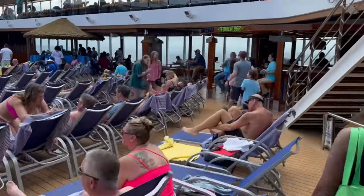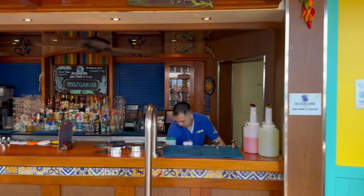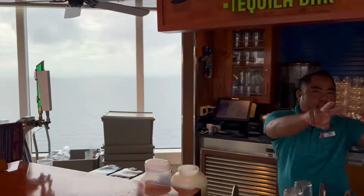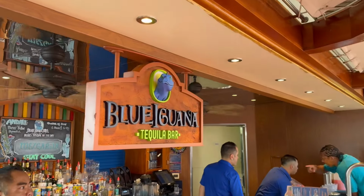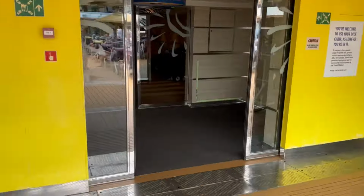And just across the way is the Blue Iguana Tequila Bar. And you don't have to make a guess on that one. Tequila is the featured liqueur on this side. That was my buddy Yo-Yo waving at me there. And now that pretty much finishes the open decks from deck 10 and up.